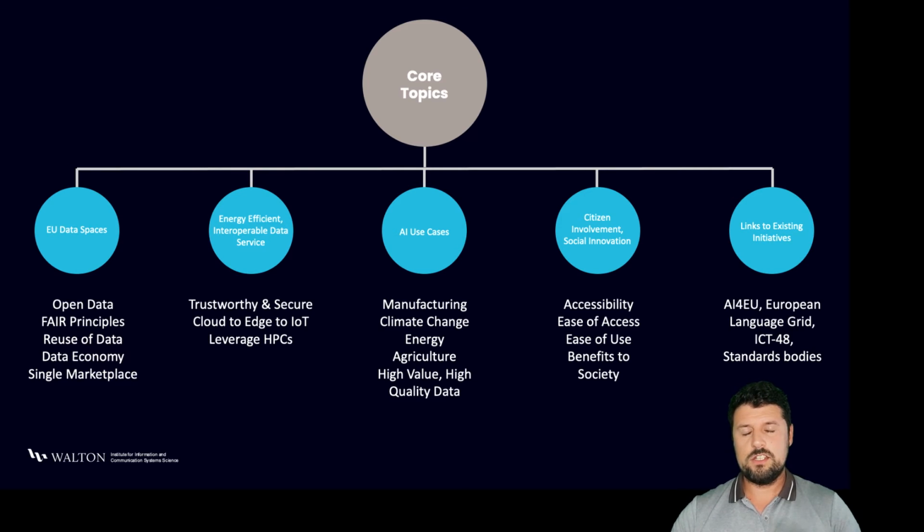And also links to existing initiatives, really important for this call. There's lots of initiatives already that look at data and the role of data. AI for EU is one that they've mentioned specifically, European Language Grid, and also projects that are in the ICT 48 call there previously. And you also need to make sure you're going to have an impact on standards bodies.